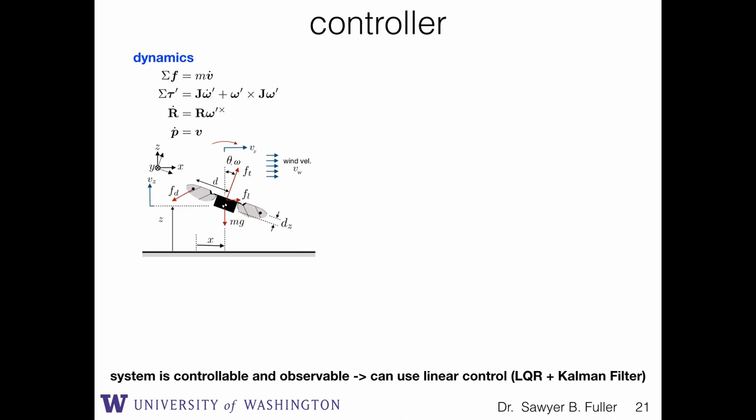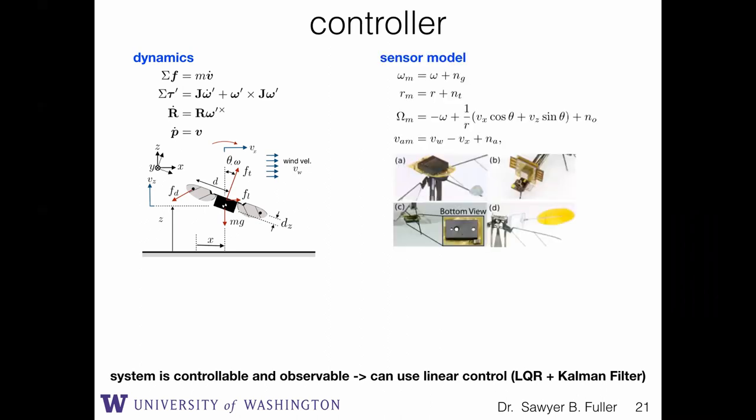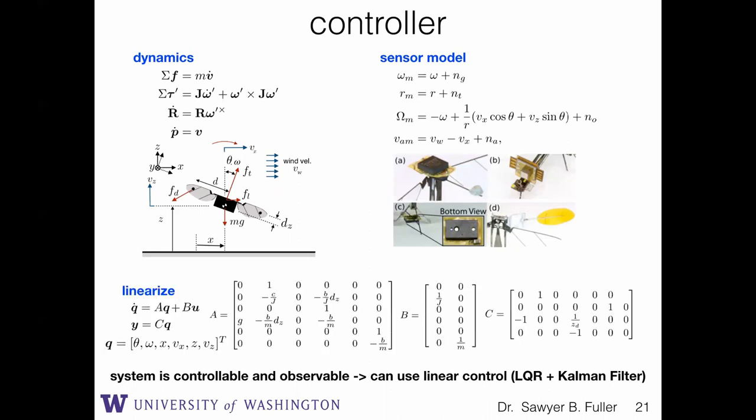Recall that we're talking about a few tens of milliwatts for the power budget for our sensor suite, including computer. So we need to be very careful about what computations we do. Briefly, if we write the Euler-Lagrange equations of our robot, here's our nonlinear sensor model. If we linearize it, we can see that the system is both controllable and stabilizable, and therefore we can use this LQG controller.